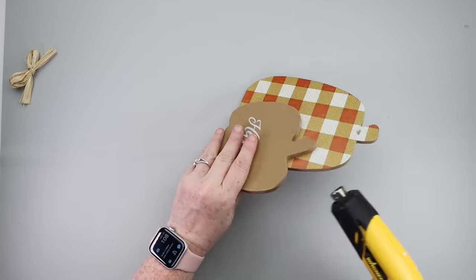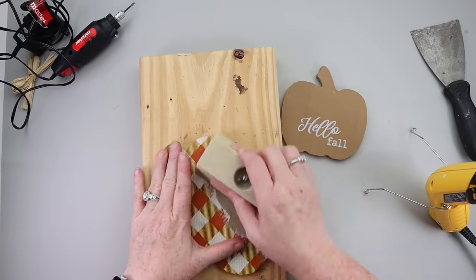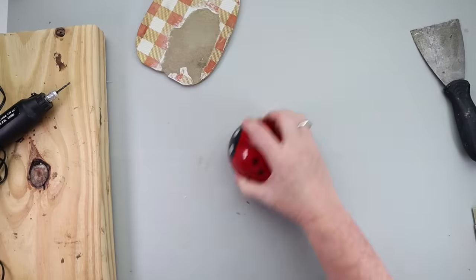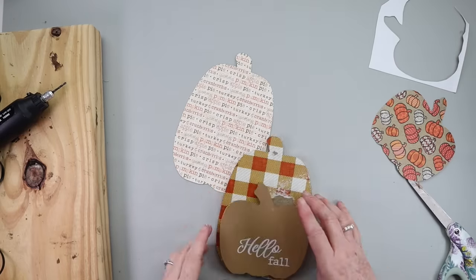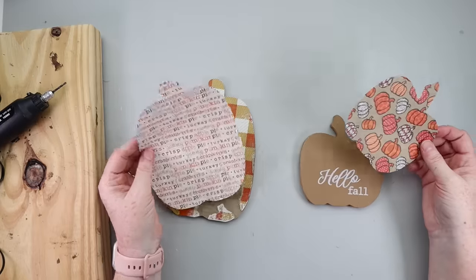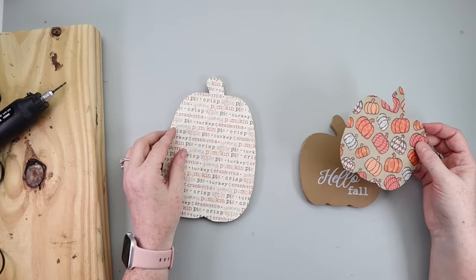The rough spot where that smaller pumpkin was, I did go ahead and take a sanding block and just sand that larger pumpkin for just a little bit. And then I took some scrapbook paper off camera that I got again from Hobby Lobby. I traced around the pumpkins and cut out those pieces of scrapbook paper.